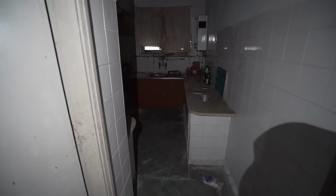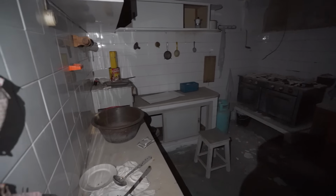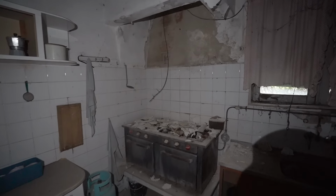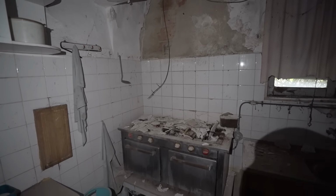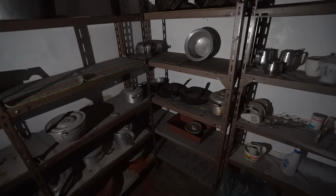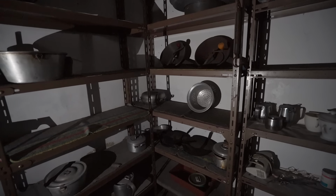It's just a kitchen, I think. But again, so much left. And there, above the furnace, stuff has come crashing down on top of the hob. Really shows how long this place has been abandoned. What the fuck was that on the floor? Squeeze round. Two big fridges here.